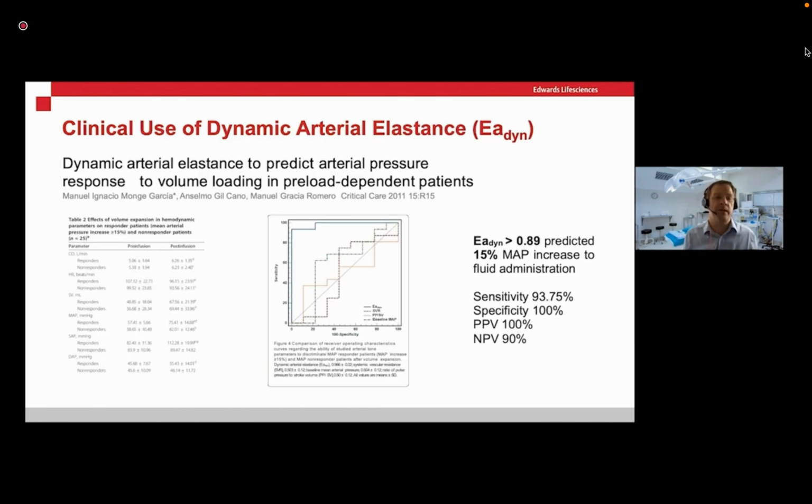And there's been lots of use. I think we looked at this a bit earlier on. This is from Ignacio's group from Spain, looking at all sorts of predictors of increasing your blood pressure to a fluid bolus, looking at SVR, looking at effective arterial elastance, and essentially EA Dyn is probably the better predictor by far of increasing blood pressure to a fluid bolus if you're a preload responsive individual. And the cutoff they came up with was 0.89.